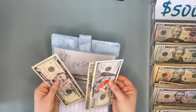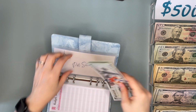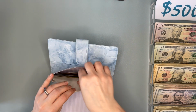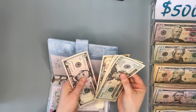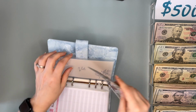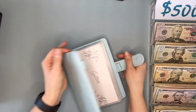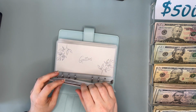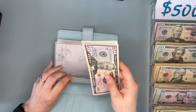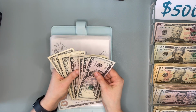Pet sitting, 125. I'll keep it at 20, but get a nicer 5. And vet, got 100, 20, 40, 60, 75. So we can swap out that for 50. And then house binder, got drops, just do a 10. Gutters, it's got 100 in the bank, 5, 10, 15, 20.